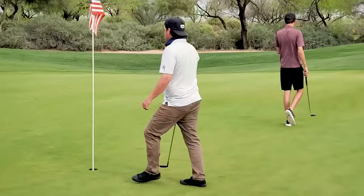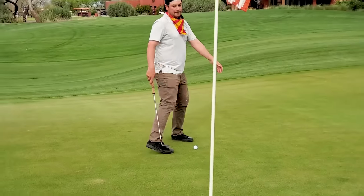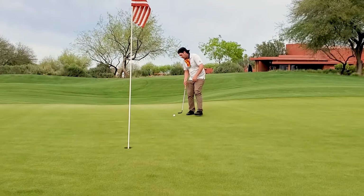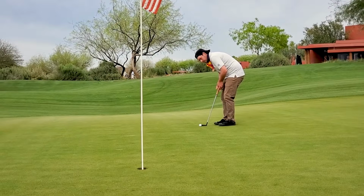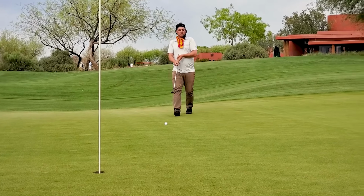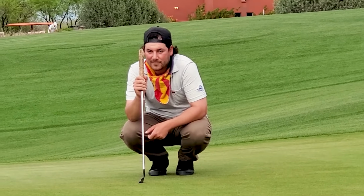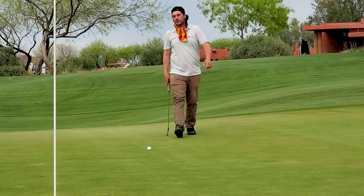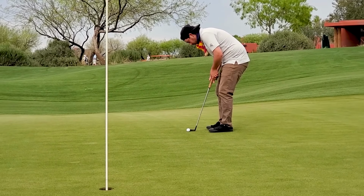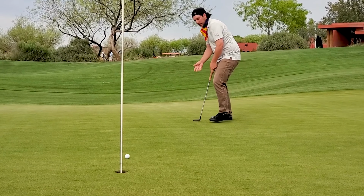Wow. Bob in for the par. Pup with a must make to continue the match and they extended into extra holes. Black Mamba. Taking another look at it. For the tie. And it's a shove low.